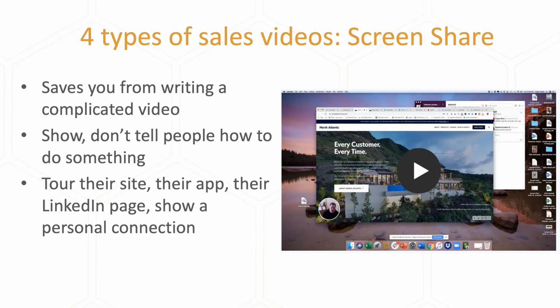Because if that's your website and you're looking at that thinking, hey, what's that guy in the bottom corner there? What's he really thinking of? I want to click on that and I want to take the next step.